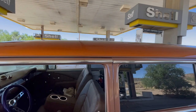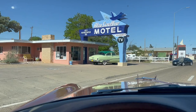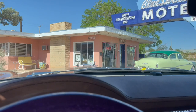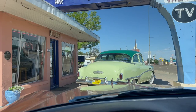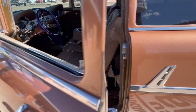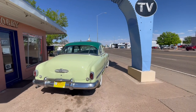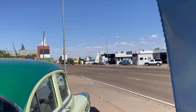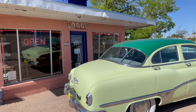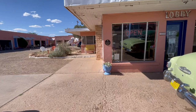And one of the iconic places on Route 66 is the Blue Swallow Motel. 100% refrigerated air. How do you like that? That's where we're staying tonight. Look at that, Route 66 on the ground right there, Tucumcari. How cool is that? The Tepee Curios down there. National Register of Historic Places.